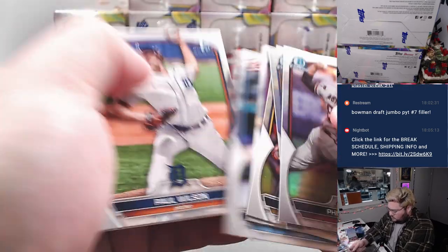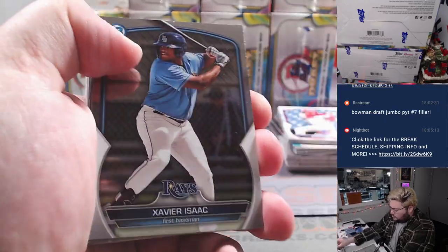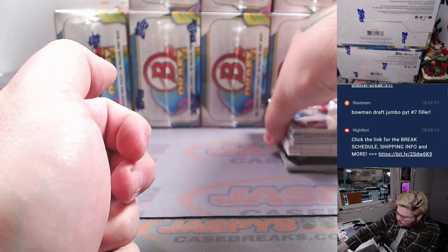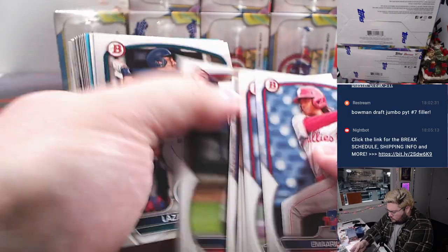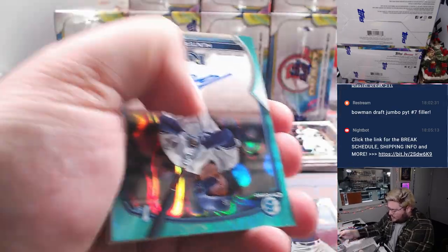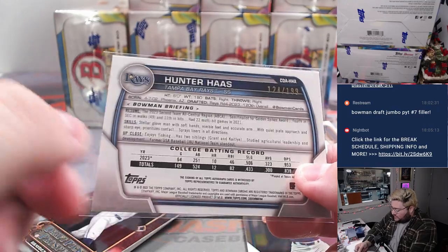Pick 7. Nice one there. Charlie Soto, nice one there. 13 out of 499 for the Twins. Another one from Mark, 34th overall pick in the draft. There's Colt Emerson, nice one there. There's our third auto, Hunter House on the Aqua Railway for the Rays. Gonna go to Icapola. That's 124 out of 199.